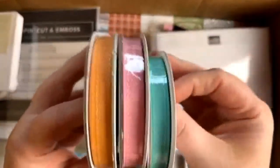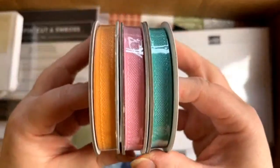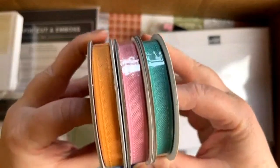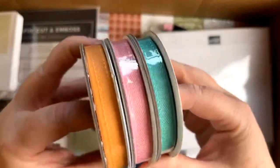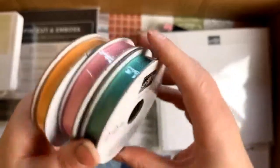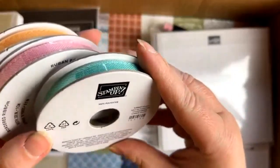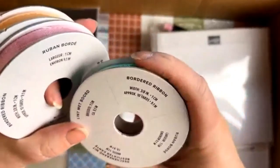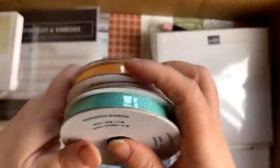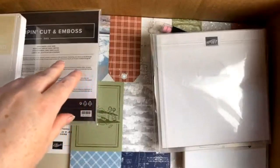Here are three of the five in colors. Oh, my goodness. I cannot wait to open this, but I can tell just by looking at it, this ribbon has fantastic texture to it. And look at the color saturation on there. So I'm trying to see what they're calling this ribbon, bordered ribbon, 3/8 of an inch in all five of the new colors. We'll see if we can find those as we go.